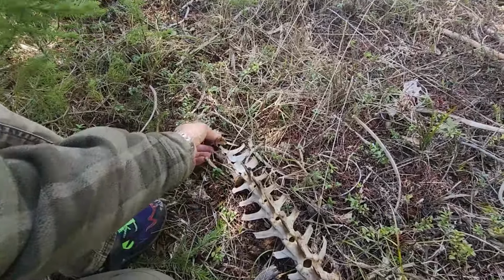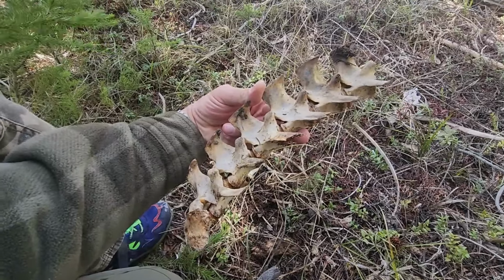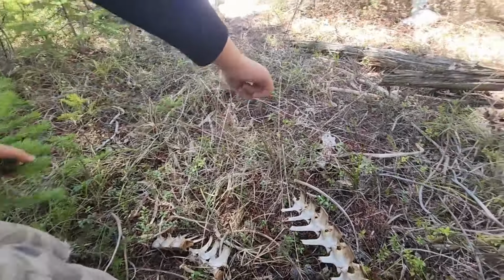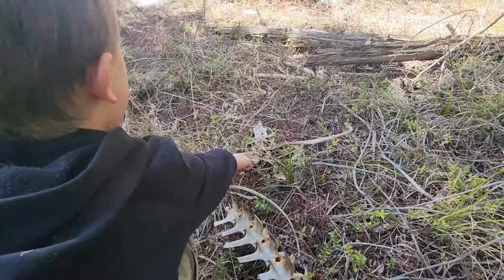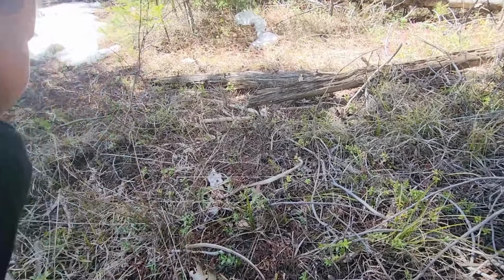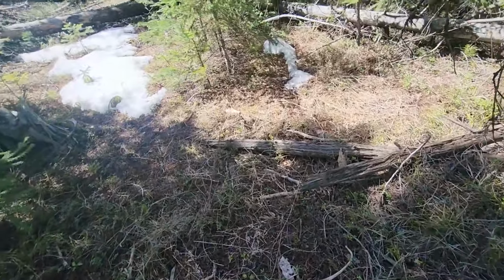Who shot it? Well, I don't know if it got shot or if it died of natural causes, or if an animal hunted it. Yeah, I see that. Maybe a mountain lion got a deer. Oh, I see some more bones right over there. What kind of bone is that? Let's go check it out.